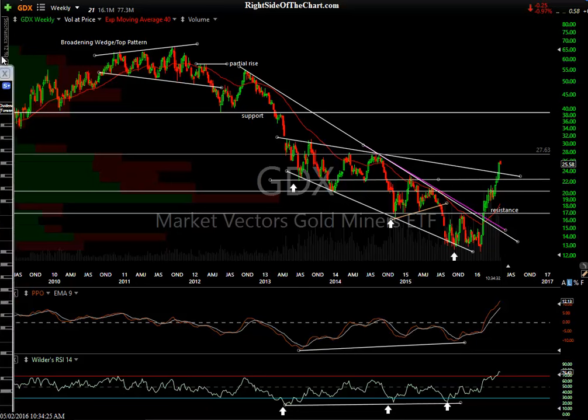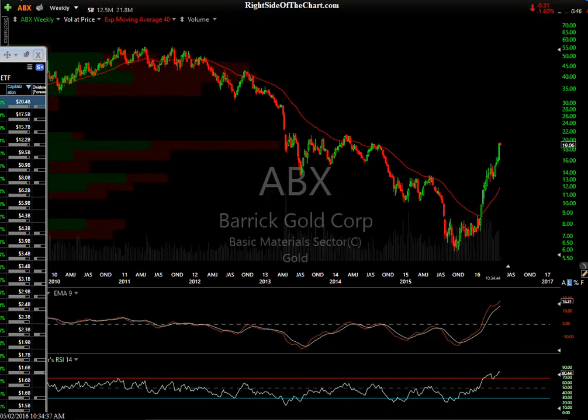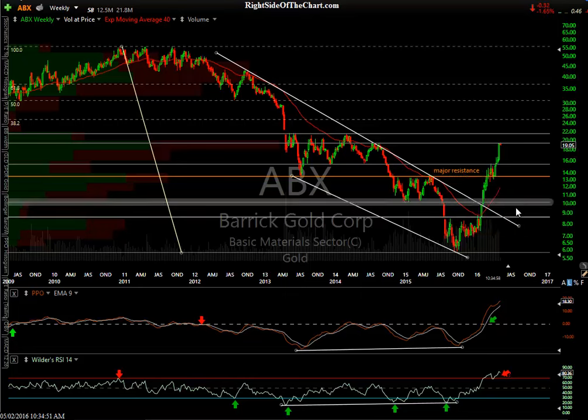And what I'll do is I have a related items list. These are all the holdings of GDX, and I have these sorted by market cap. And I won't go through every one. We'll just look at some of the top names, starting with Barrick, symbol ABX. That's the largest as far as market cap, 20.4 billion in market cap. And here's a weekly chart. I'll just stick to the weekly time frames to keep this relatively brief.